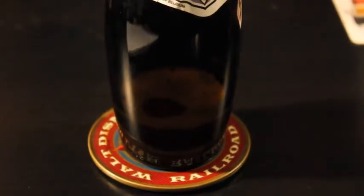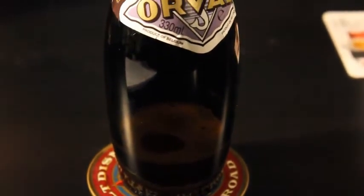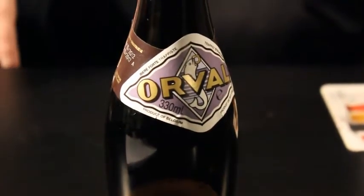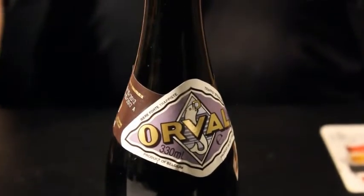So Phil, tell me about Orval. Orval is a Trappist beer. It's a trap! It is a trap-ist. It's from Belgium, and it is a 7% beer, best served at 12 to 14 degrees Celsius, and it's depicted as an ale.